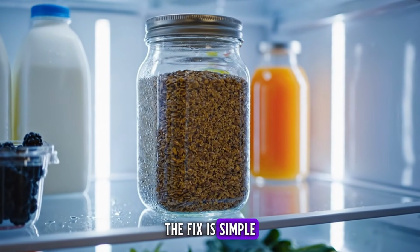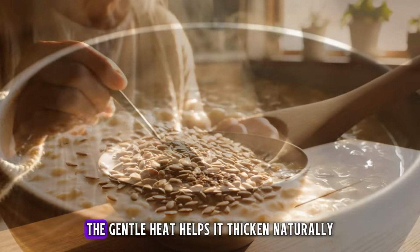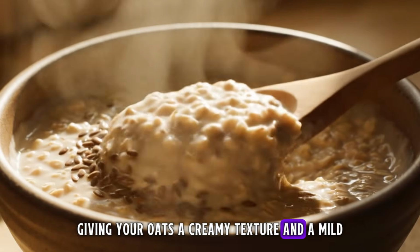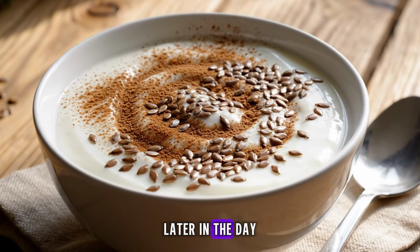The fix is simple. Add 1 tablespoon of ground flax to your oatmeal while it is still warm but not boiling. The gentle heat helps it thicken naturally, giving your oats a creamy texture and a mild, nutty flavor. If you prefer, you can mix flax with cinnamon or sprinkle it over yogurt later in the day.